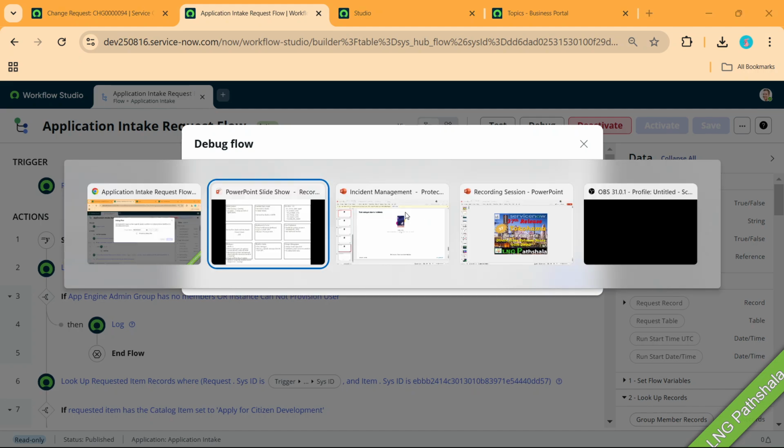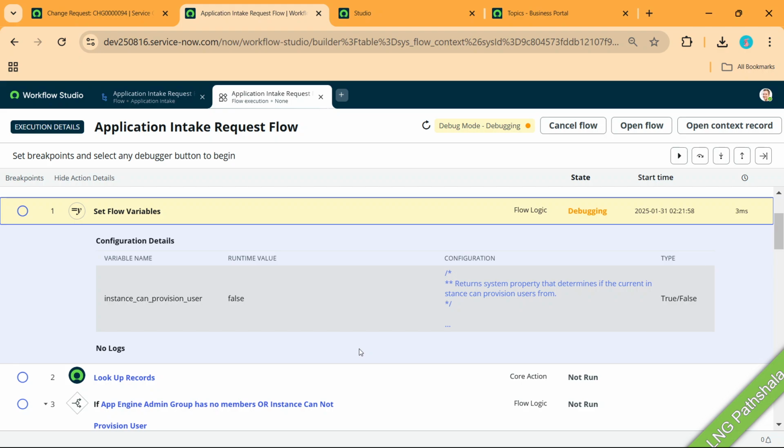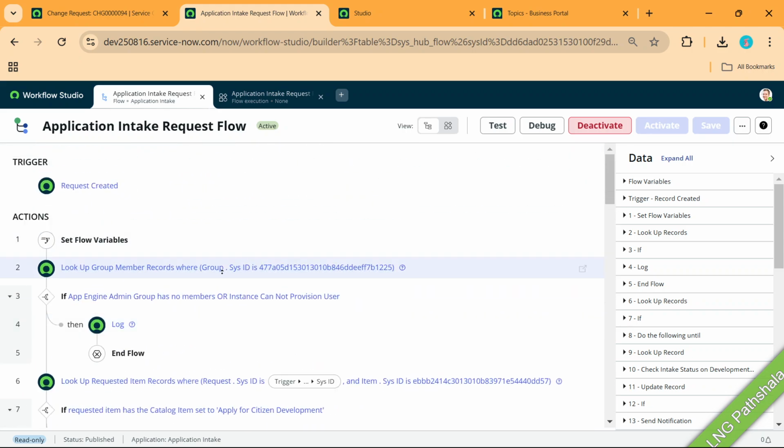Easy to go. Also, one more thing which has been added by ServiceNow: because we use flows for integration perspectives as well, and we want some information from the specific API messages, a new feature has been added: wait for the specific message from the flow API here. I did not try this as of now, so I did not see how it's going to work or not, but something new has been added here.